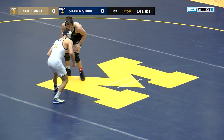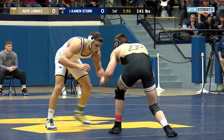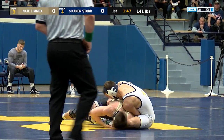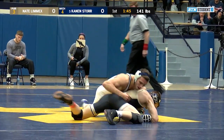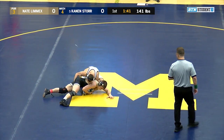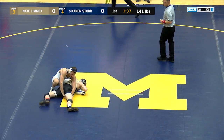Storr's on those hands. Nearly hands to the face there. Ooh, and a nice shot. In deep, great sprawl by Storr. Trying to turn the corner. Limmex still has that leg though. And that's going to be huge for Limmex at this point.